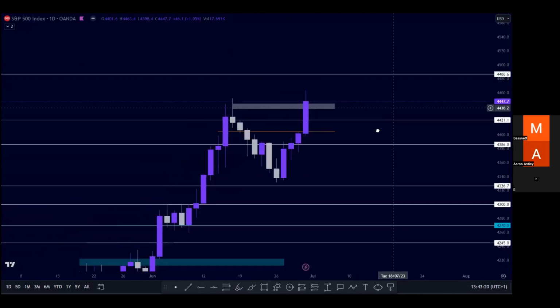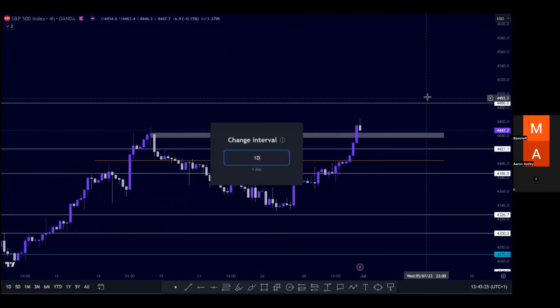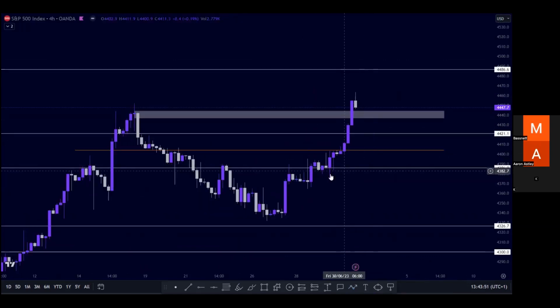A couple of scenarios for this week. On the daily, we had this previous area of resistance where price gave us this tweezer top pattern, these big long wicks to the upside all around, failing to close above 4,425 before price pulled back to grab liquidity. And now we've seen this move, and price has failed to close above this high. But if we go down into the 4-hour, you see we had this big bullish move, and we did manage to break above these highs here and close, but then we pulled back.